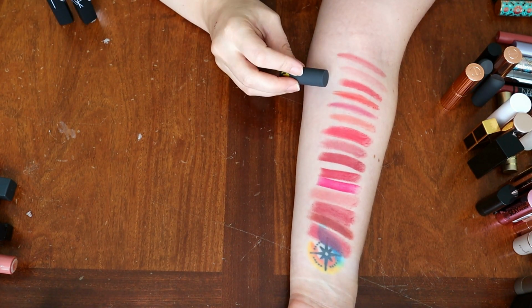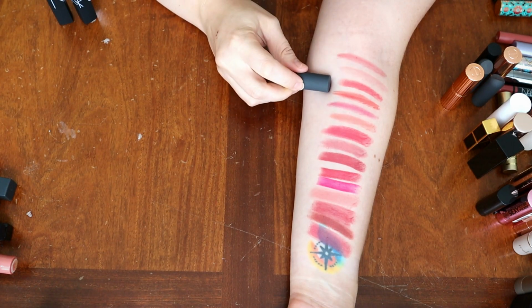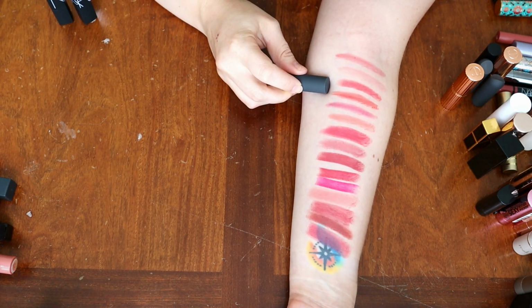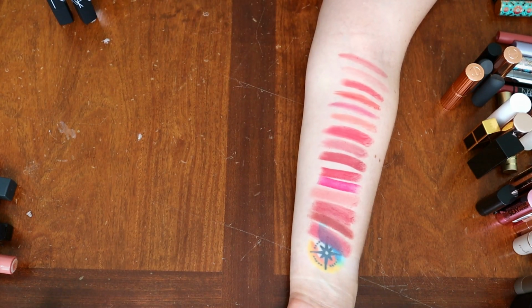Behind it though this is one of their multi-sticks. It's in the shade Papaya. I love the color. I really love the color. I don't enjoy this formula. I feel like it gets gritty on my lips, and I think it's too stiff for me personally to use as a cheek color. So this is gonna get decluttered.